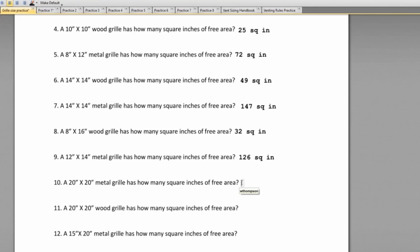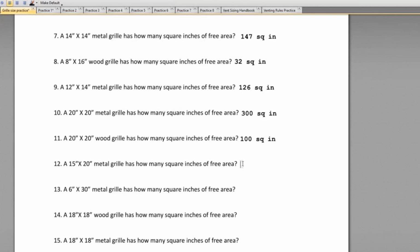All right, I got the next one. Okay, lay it on us. 300 square inches. Boy, now you're getting it. Is it making sense now? Yeah, buddy. Okay, number 11, lay that one on us. 20 times 0.25, 100 square inches. Atta boy. See how easy this is? It's just repetition. Go ahead and knock out 12 for us. 15 times 20 times 0.75 because it's a metal grill, right? Yep. 225. All right, good enough. I'll have you do one more and then we'll pick on someone else. Number 13 is a metal grill as well, so times 0.75 equals 135. Very good.